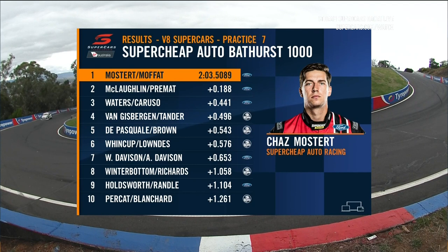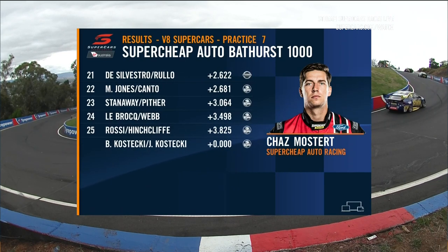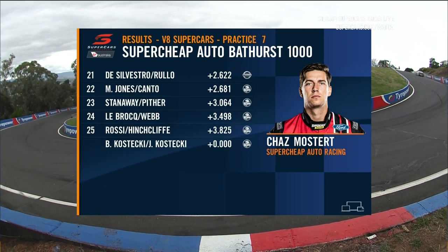Practice number 7, originally slated for the co-drivers, but it opened up earlier in this week for all to participate. And a rehearsal for those that are going to participate in the Armorall Top 10 shootout later on today. And for those on the other side of that equation, really refining their race cars, and a very important opportunity to be able to make sure that they are perfectly trimmed to go into 161 laps of racing for what's potentially going to be one of the fastest races in history tomorrow.